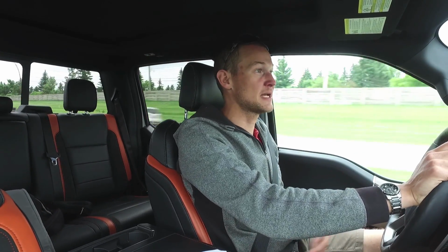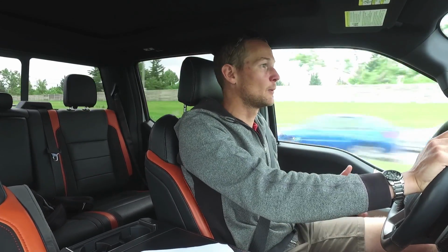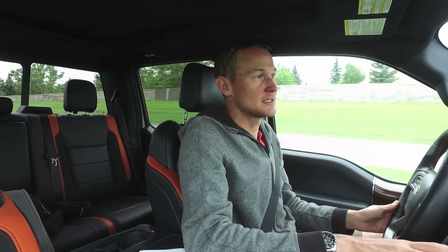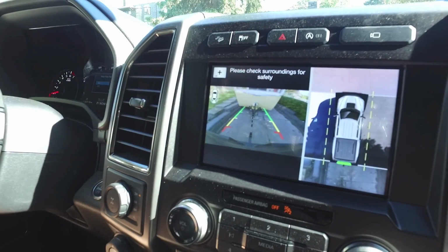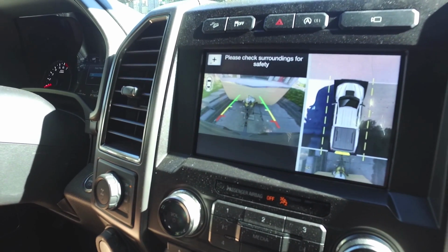To be honest with you, I got so frustrated with it that eventually I just said, you know what, I'm just going to back up a trailer like I always have. I know how to do it. And that's the thing. You practice it a little bit, it becomes second nature, and then you don't have to worry about it. I don't think this system is particularly necessary, and I'd be surprised if people who do a lot of towing ever use it at all.